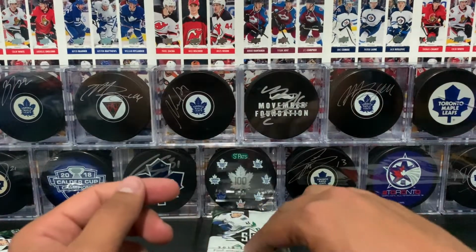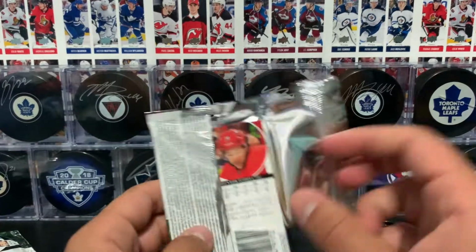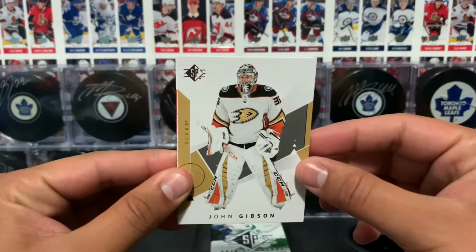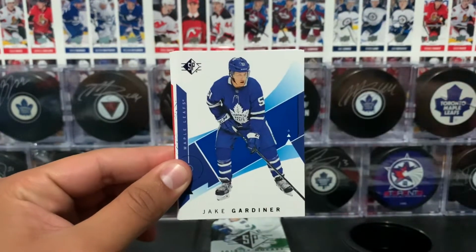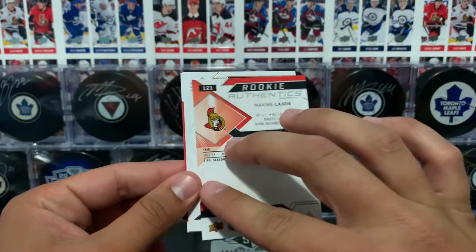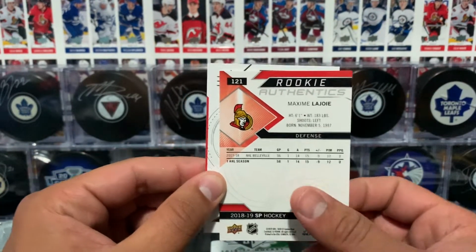And I don't know if you guys noticed on that Jack Eichel, feel free to rewind if you need to, but he had the A on his sweater instead of the C, so they used an old image of him there. Gibson, Gardner, and a Rookie Authentics of Maxime LaJoie. Oh, frig yeah, I was not expecting what's coming up right here.